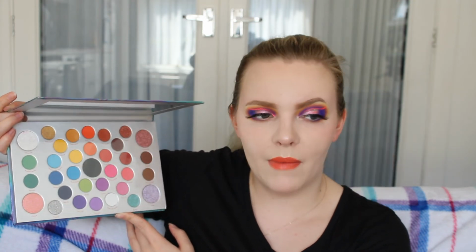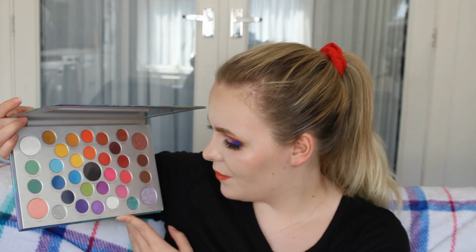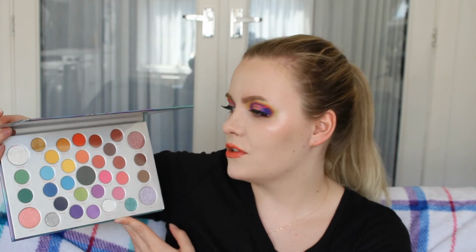But we'll see. The mattes look beautiful. I'm very excited to use it. I'm not sure what look I'm going to do yet, but it looks amazing. Yeah, I'm not going to swatch this because I know I'll probably swatch the entire palette in the video, so yeah. Also in the same sale, I picked up a couple of XX Revolution products.